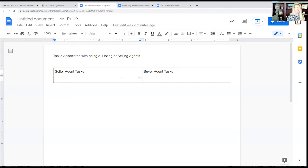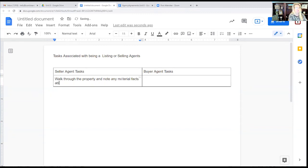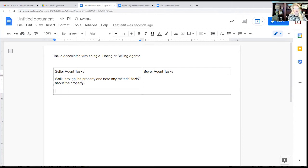All right. First thing most agents are going to do is walk through the property and note any material facts about the property. You're going to have to look in some closets. You're going to look for stains on the ceiling, stains on the carpet. You're going to look for cracks here and there, windows, walls, etc.